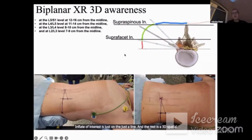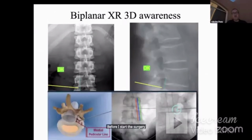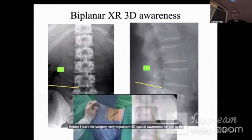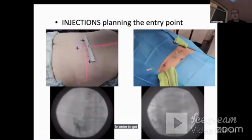It's a matter of planning. I do 10-15 minutes planning before I start my cases, and you can see this is how I draw on the patient's back before I start the surgery. Very important is 3D spatial awareness, for you to be able to constantly track the tip of your instruments on AP and lateral in order to get the right pictures and right position.